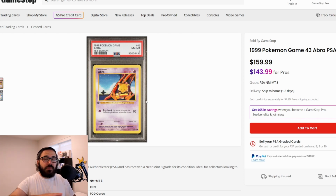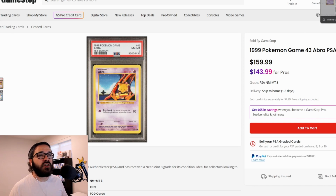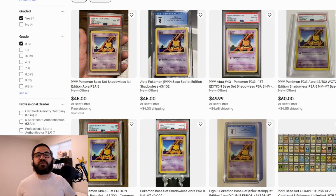These are the first sheets of Pokemon cards printed, like, ever, because it's the Shadowless and it's first edition, right? What is it currently valued right now, PSA 8 on eBay? $50. $50. This is not a 3x difference, GameStop. You are taking advantage of customers, and there's no other explanation around it. I'm proving it to you right here. This isn't hearsay. This isn't libel. This is proof. This is not a $160 card. Go on eBay right now and get it for $50, people.